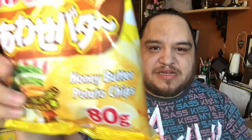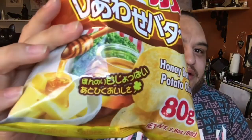So, these are honey butter potato chips. Honey butter potato chips. I have no idea what these might taste like, but it sounds good to me. Honey always sounds good. I love honey, so that always sounds like a good idea to me, to put honey with anything.